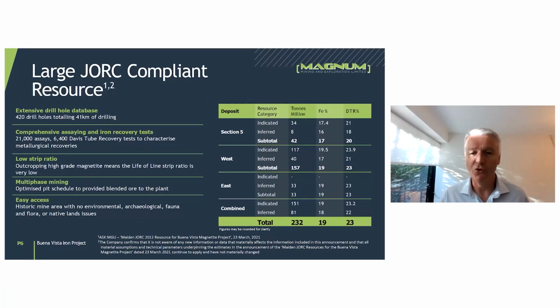Our resource is JORC compliant, over 230 million tons at about 19% Fe. A lot of drilling has been done over the decades by US Steel and other companies. The pits are existing, the schedules have been planned, and we have the environmental permits to start production ASAP.